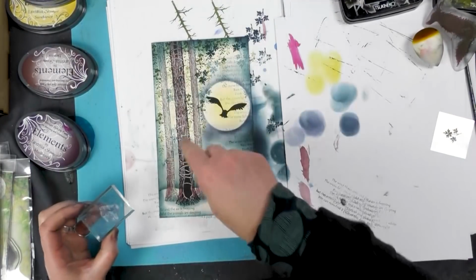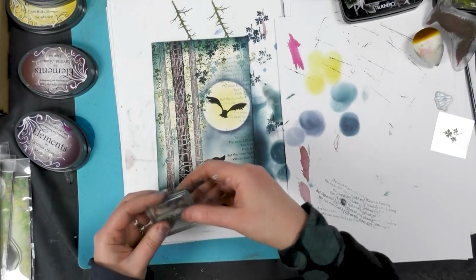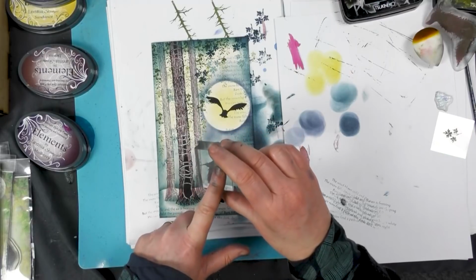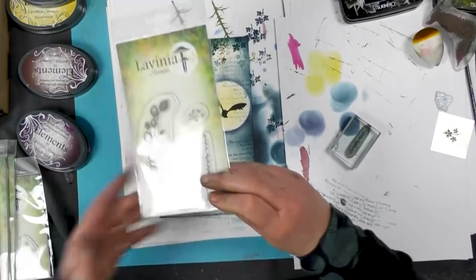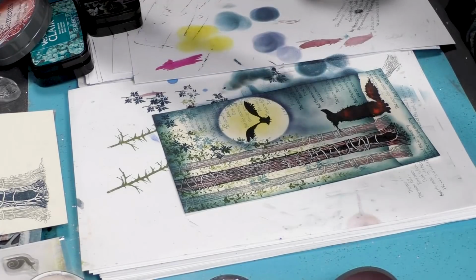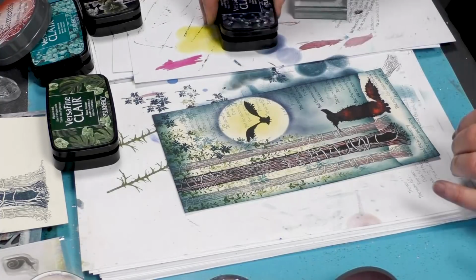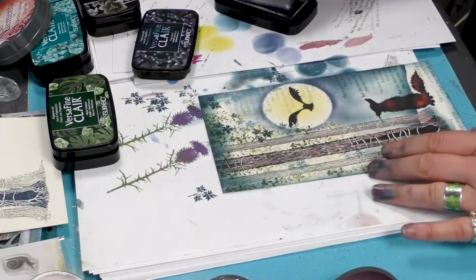Okay, so I think I'm just going to add a little bit more depth in between these trunks here. So I've got another little stamp here from our new set. Which one is it? This one here. And I'm going to pop that down in between. And I'm hoping that'll give us a little bit more depth. Yeah, I think I'll try the twilight first.